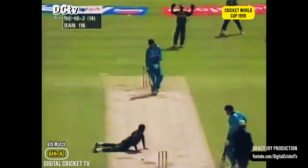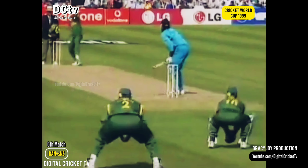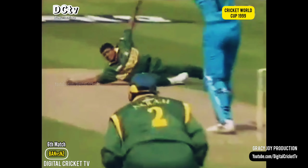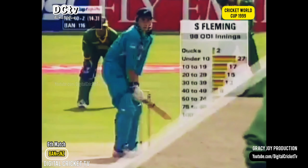Oh, and he's dropped it. Well, that was a very good attempt. And again, the timing astray there by the New Zealand batsman. And really the Bangladesh bowlers are just creating one or two opportunities here. Brave attempt. It would have been quite spectacular had he been able to hold on to it.